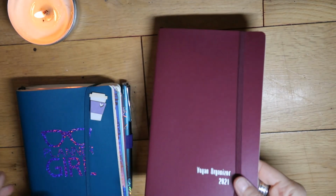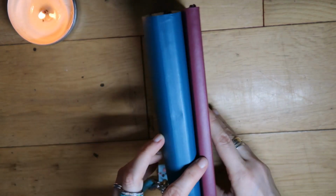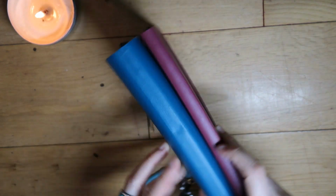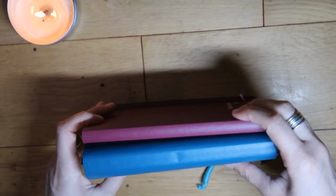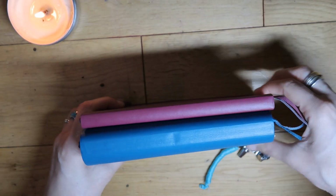So this is my second year using one of these, and I absolutely love it. It's perfect as a planner, and so I'm really looking forward to having a whole stack of these on my shelf. And I like the idea that I'll have the same exact model year after year, and they'll just be in different colors. So I think that is really cool, and I'm looking forward to setting up the new one. So that is the third new planner that I'm going to be introducing for 2020.